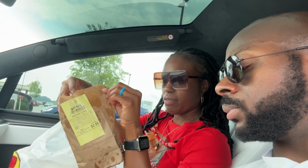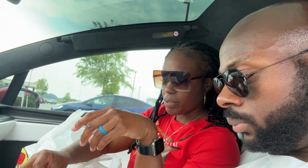We got beaver chips, which are freshly fried potato chips.